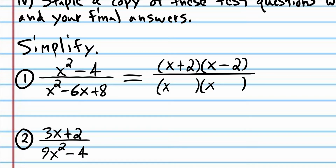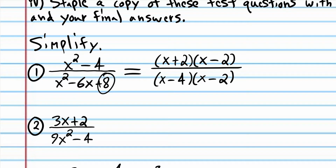Well, if you said -4 and -2, you're correct. A negative times a negative is a positive, but a negative plus a negative is a negative.